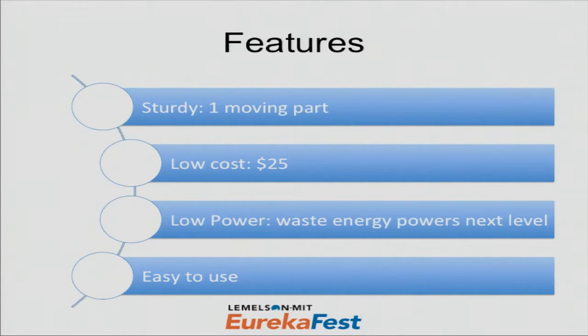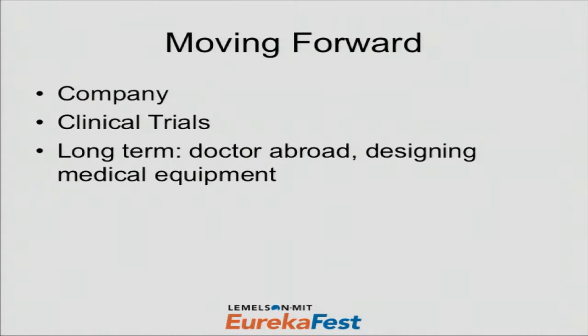And so moving forward, we've formed a company. We're hoping to start clinical trials. That's part of why I'm in Nepal now. And I think for both Joe and I long term, we'd like to work as physicians abroad, designing medical equipment. So this has been a nice chance for us to sort of test the waters.